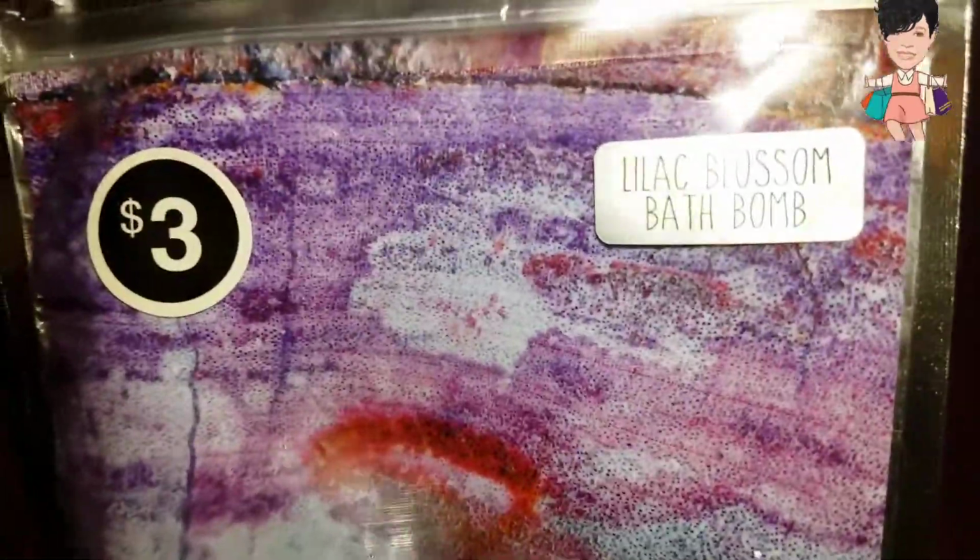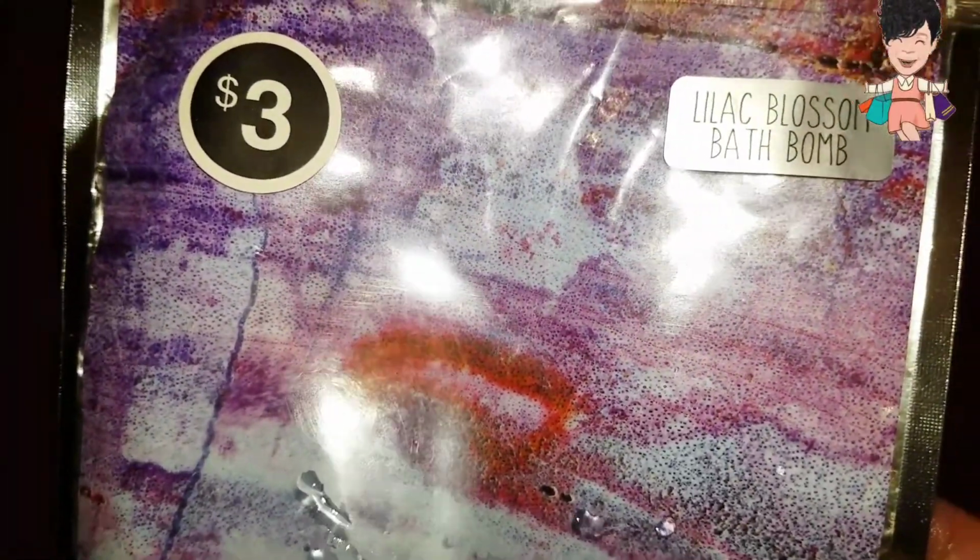That little oily color, that little oily sheen, once I went ahead and smushed the tub around, it went away. So the oiliness actually dispersed amongst the water. Yeah, it's not that bad. Now I will say that the purple that you see right now is going to be less purple because your tub will be full, so it'll be more diluted, but it'll be a nice pastel purple for you. So again, that is Lilac Blossom Bath Bomb from Five Below. Not that bad, guys. Not that bad.